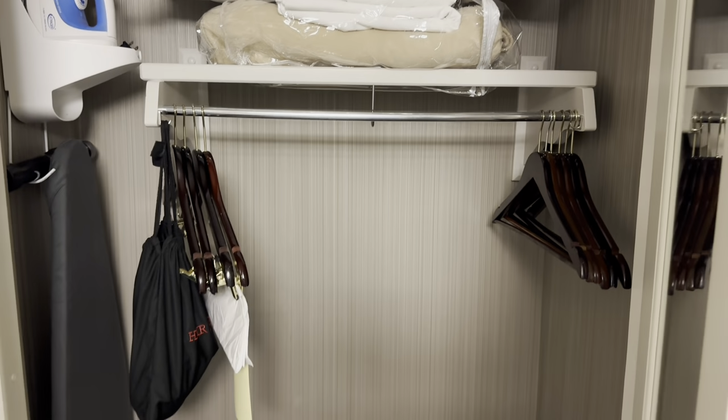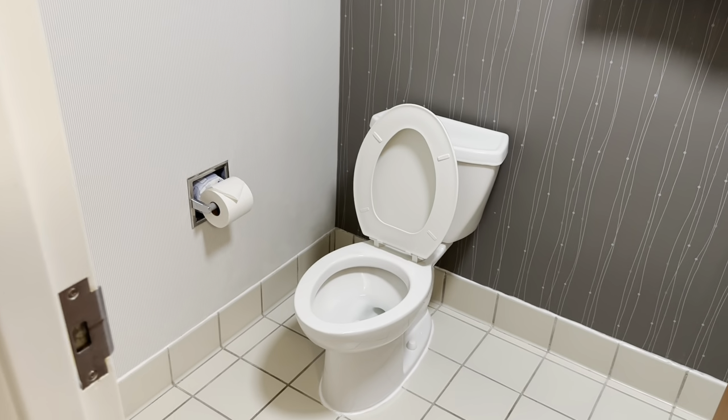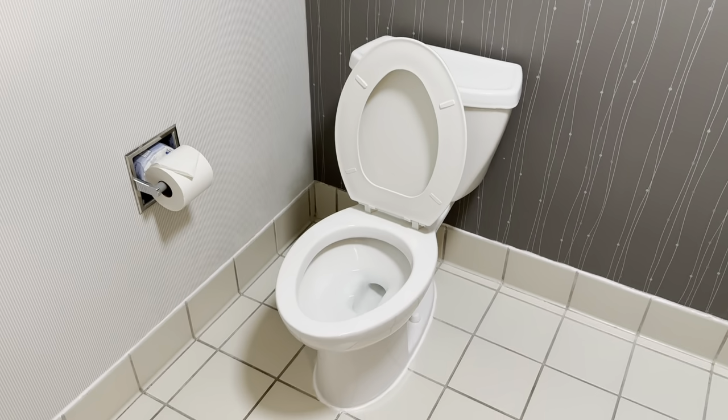You always ask to see the closets. I got the closets right there. Very spacious. Now there's that, if you ever use that on your bathroom, on your vacation, I don't know.